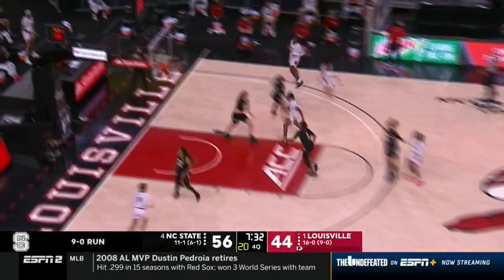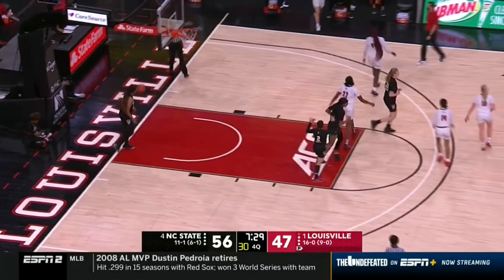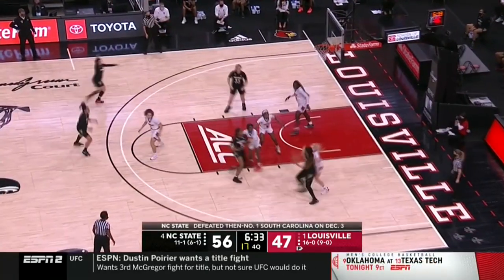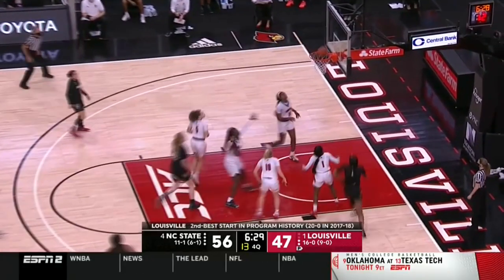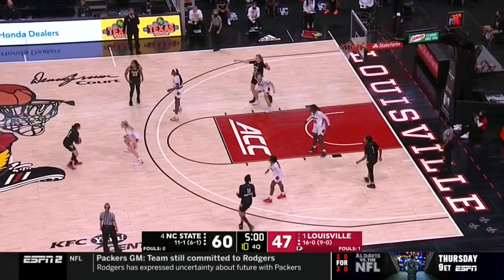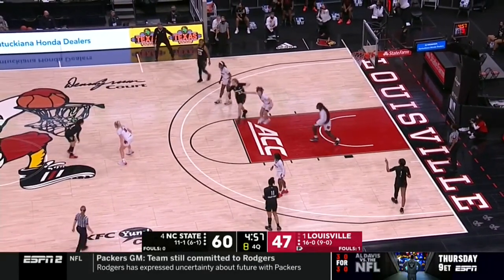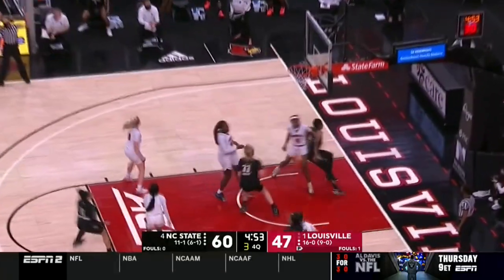Last couple of possessions on the offensive end, NC State has done a great job sharing the ball. Louisville a little more one-on-one. Jones pacing. Another nice find. Perez into Cunane. The hook is good. Flips it back out. Clock is the friend of the Wolfpack. Perez a 3. You bet.